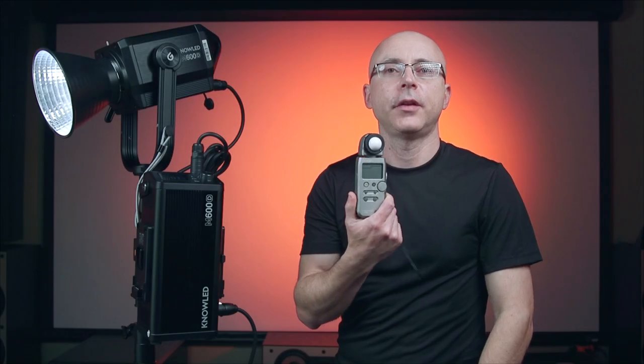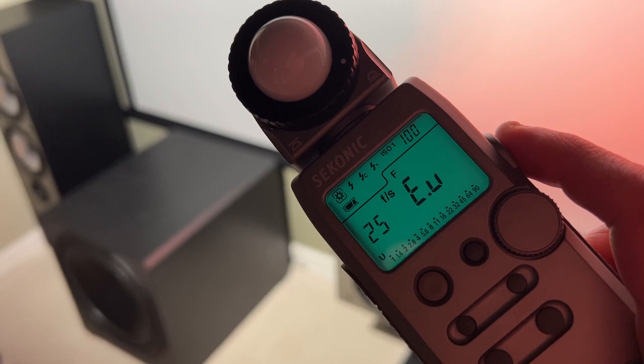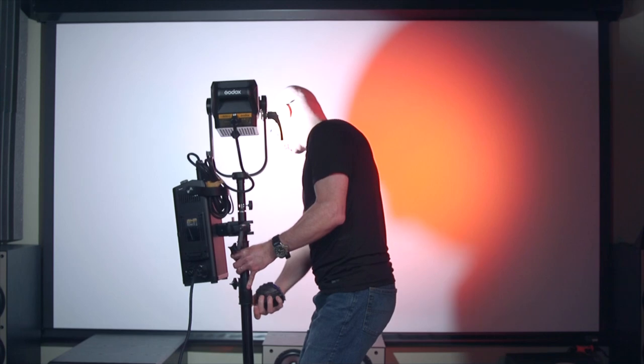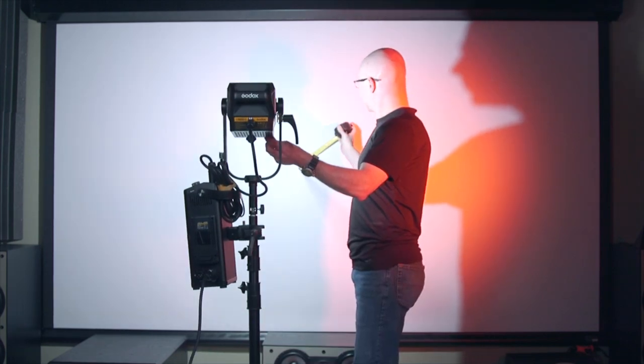So I have a light meter here just to give an idea in f-stops. Right now I'm currently set to ISO 100, which is a pretty low ISO. The only thing that's going to be changing here are the f-stops, so just pay attention to the f-stop and ignore everything else. I placed the M600D exactly 1 meter away from that projection screen right there.